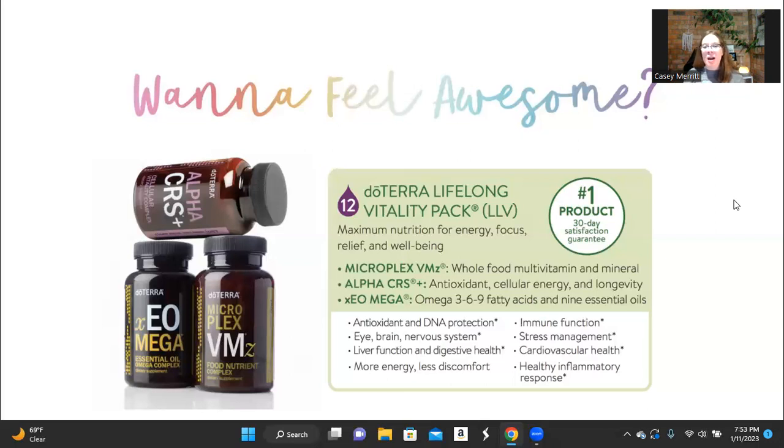You can see on the bottom here. I mean, it is cellular support for your entire body. So I can't go to class without mentioning that, because it's just helped so many people. Some people start to feel better in a couple weeks. They notice changes in a couple months.